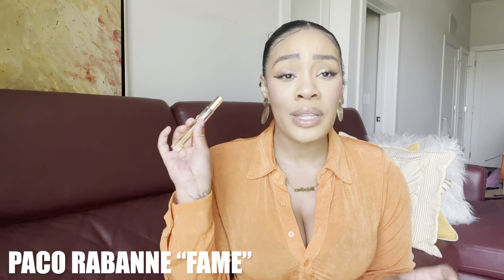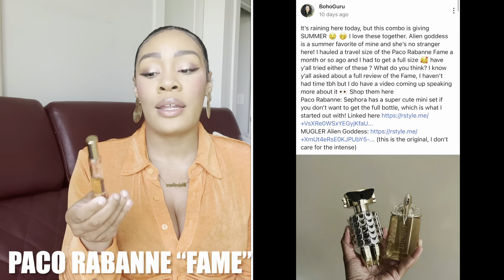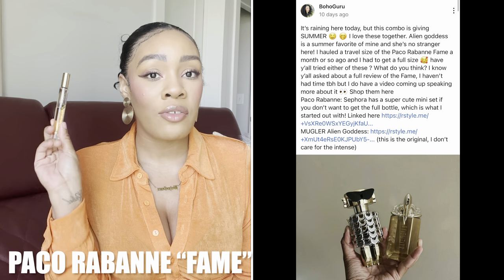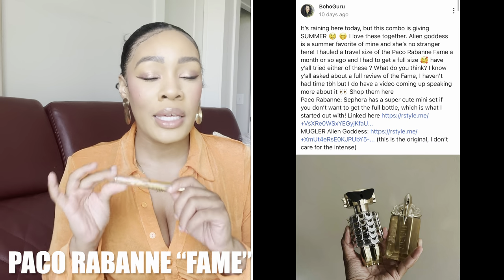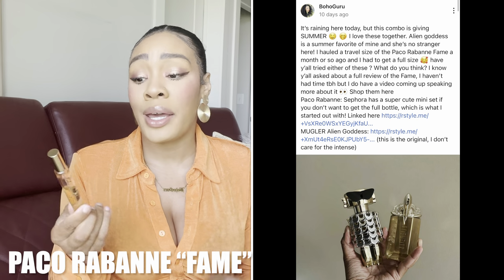But without further ado, you guys, let's go ahead and jump into it. So the first fragrance we're gonna start with is actually one that was on my tray last month, and that is Paco Rabanne's Fame. Now, I do have a full size of this, but I wanted to just go ahead and keep this on my tray so I could go ahead and finish it up.